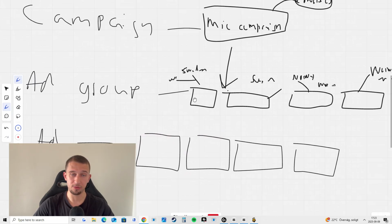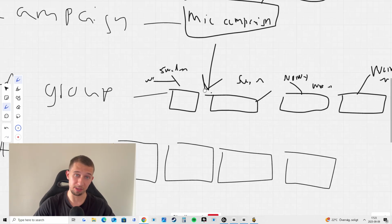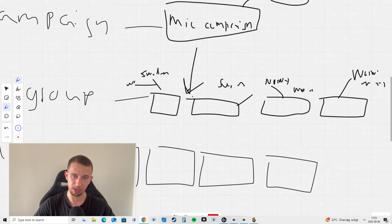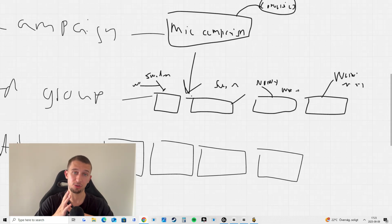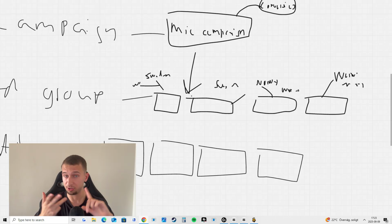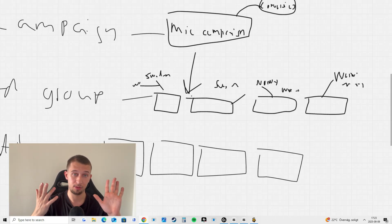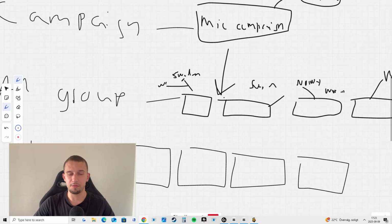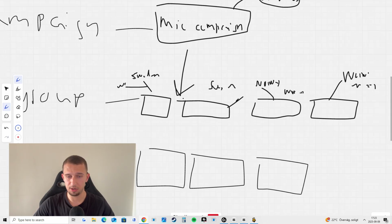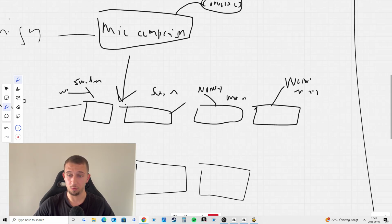So here you have different types of ad groups, and an ad group is basically who do you want to target. I said I didn't do any targeting, but you still have to choose what country and whether you want to target men or girls. So here you can see the first ad group is Sweden men. This is Sweden women, Sweden men, Norway women, Norway men.